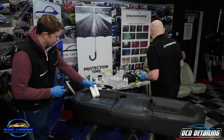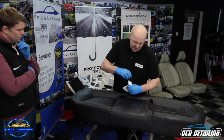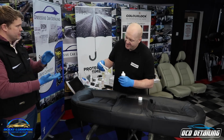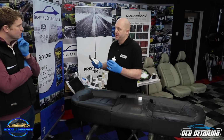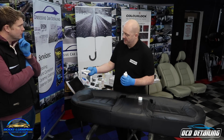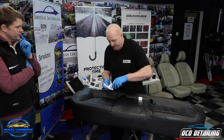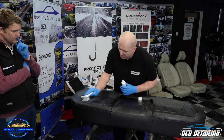Quick demonstration on how to protect those. Basically, we need a little bit of product because, as I said, the less the better. Sorry, what cloth are you using there? Does it matter what cloth, or are you using microfiber? For applying the protector or shield, you can use a microfiber cloth. You can also use cloths designed for working with leather, but it doesn't really make that much difference. So we put a little bit of product and just apply.